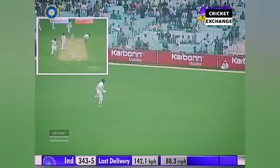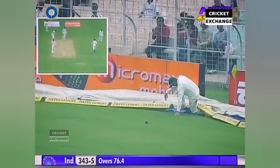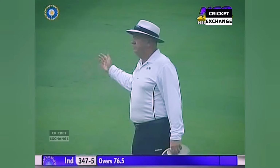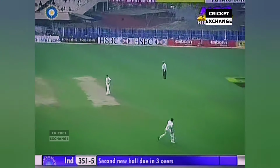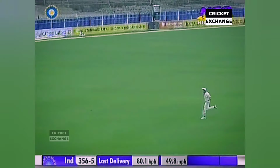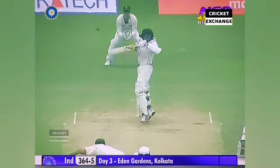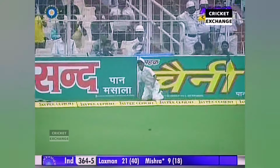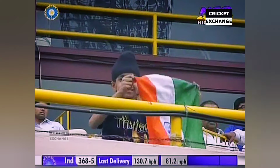Typical Laxman. Wristy flick on the onside. And the first boundary of the morning. Down the track, Chesley has been on. That's the young Mishra. Lovely shot, overpitched. Caressed through the offside by Laxman. That's well played. Intentional and well executed.